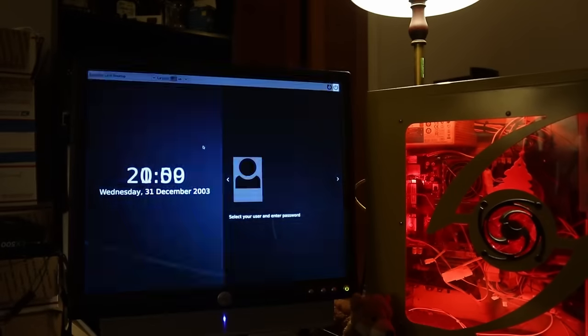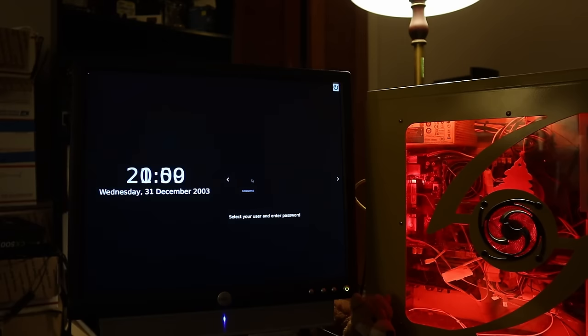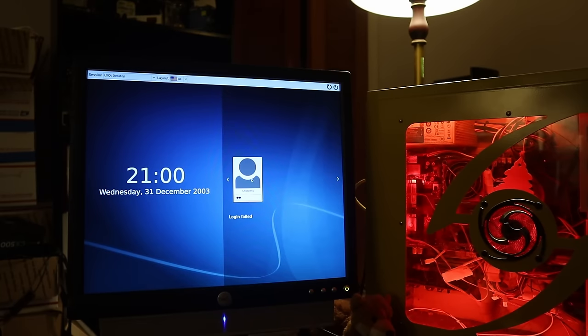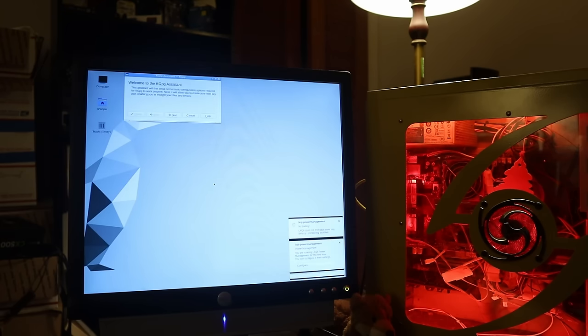Desktop environment, oh. Okay. That's not good. Oh shit. Okay. No. Okay, so I signed in. It's not the 31st of December 2003. Okay.